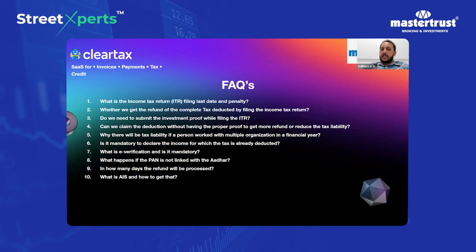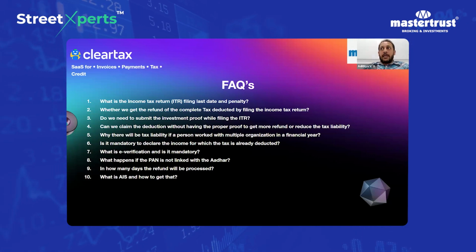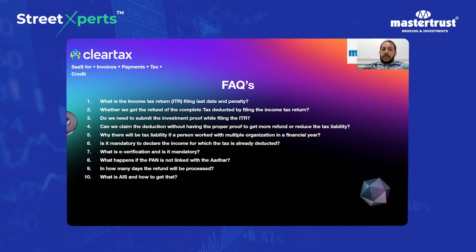Why will there be a tax liability if a person worked with multiple organizations in a financial year? Normally, the previous organization's earnings are not reported to the current organization. That is the reason the calculation works in a different model. The calculation differs. Hence, there will be a tax liability. I am just giving a hint on this. If somebody wants the complete calculation details, you can go through the ClearTax content pages on the website in detail.